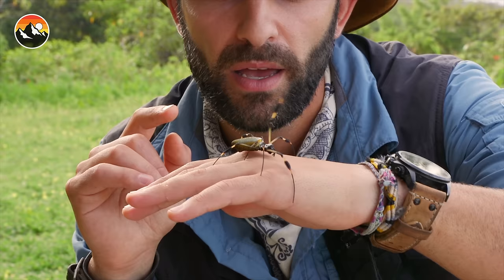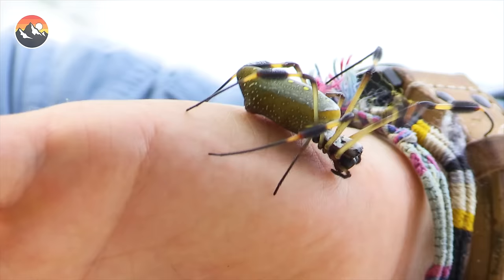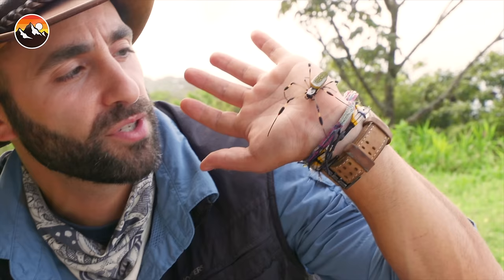I'm getting a little more comfortable now, but you always have to keep your guard up because you see how she's getting all tangled up in her own webbing? I don't want her to feel like she's getting pulled in any one direction and then end up inflicting a bite. This is a species that's only interested in eating insects, not in biting humans.